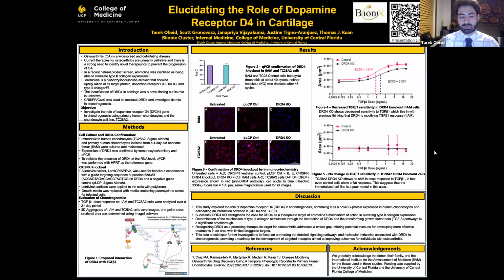Moving on to our discussion portion. The study investigated the role of dopamine receptor D4 in chondrogenesis, identifying it as a novel G protein-coupled receptor expressed in human chondrocytes and establishing its connection to TGF-beta. The successful knockout of DRD4 strengthens it as a potential therapeutic target in aromoline's mechanism of action, enhancing type 2 collagen expression.